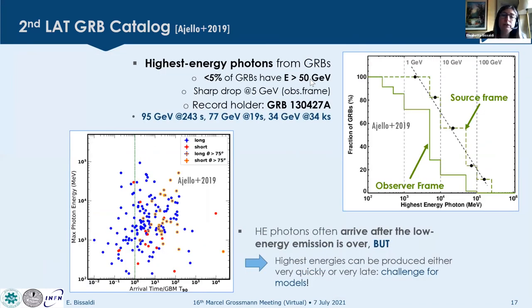The last thing that I wanted to mention is the highest energy photons. As I told you, our record holder in Fermi is still 130427A with 95 GeV, but we found also other very high energy photons for LAT, always coming from 130427A, so 77 GeV. Then we have all of these photons at around 30 GeV that were seen also in the famous first burst.